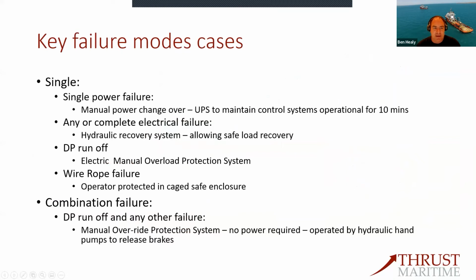And the next one was DP runoff, so dynamic positioning, a failure of the ship's dynamic positioning system. There's a requirement to have a manual overload protection system, and this is used in the event that the equipment you're lifting is connected to the seabed. So what we needed to generate was an electric manual override or overload protection system, which worked in unison with the UPS and the control system, which was quite a challenge.